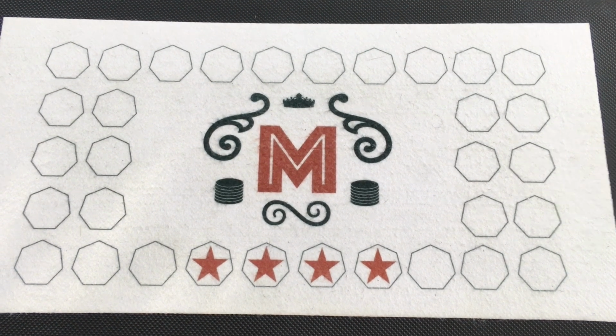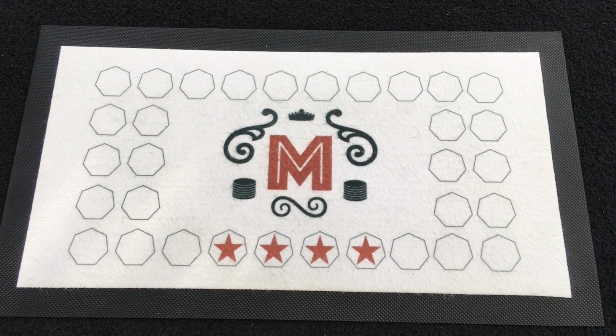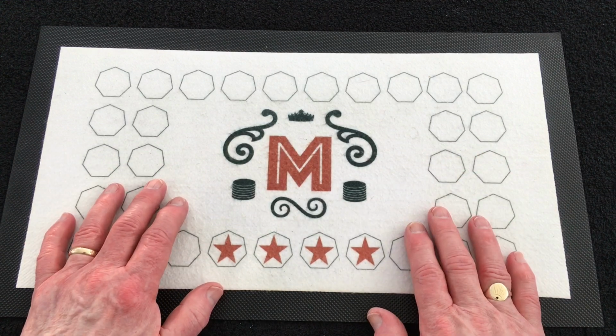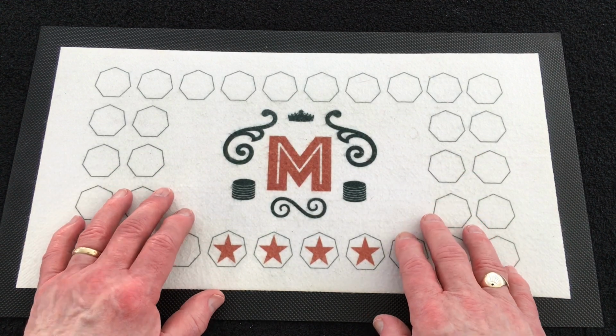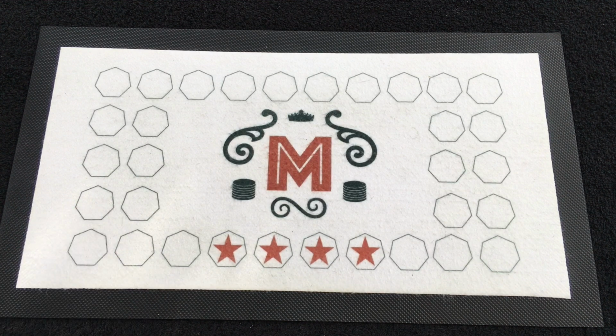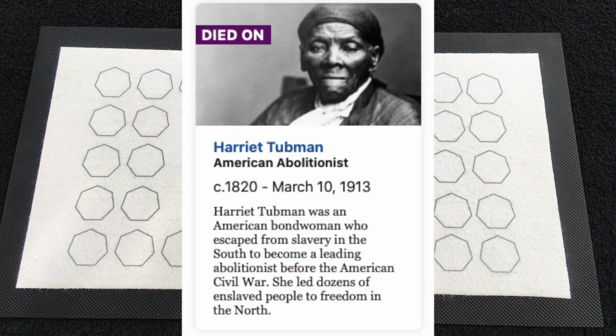I'm just going to zoom back out a bit. There we go. Now you may or may not know that March is actually Women's History Month, and it's quite apt that the coin that I've been able to find relates to an American abolitionist. Now she was actually born into slavery, Harriet Tubman, who passed away on the 10th of March 1913.